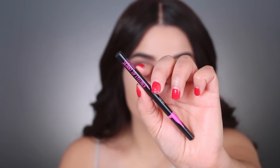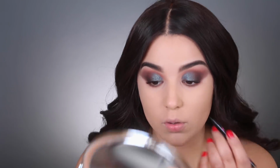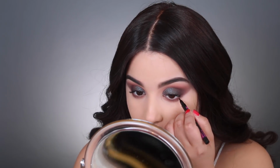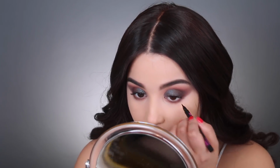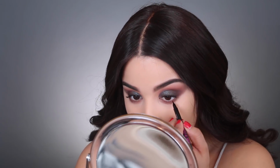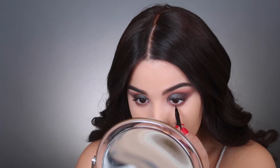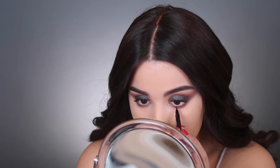I am gonna take the Skinny Tip Eyeliner by Wet n Wild, and I'm gonna create little dots on my very lower lash line. This is gonna create the illusion of thicker, fuller lashes. Now you can do dots, you can do lines, you can do whatever it is that you want, but this is going to create the illusion of like a false bottom lash. And I'm just alternating between lines and dots.